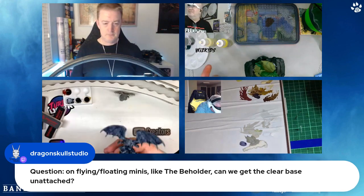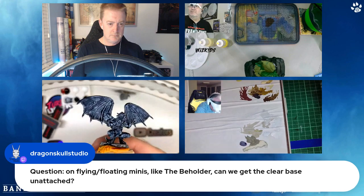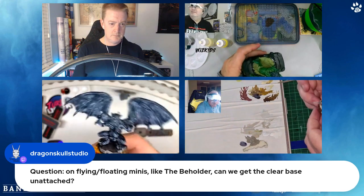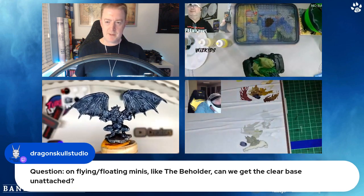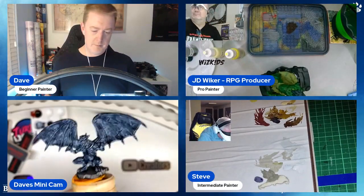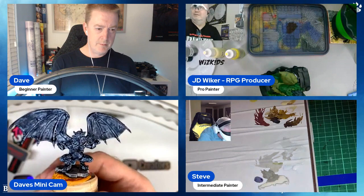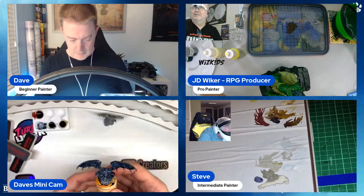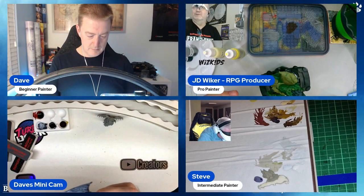Does that answer your question, Dragon Skull? I know it's kind of esoteric stuff I'm getting into here. They say the second. Yes, it's about being attached in the packets themselves. Okay. They are, I won't say they're easy to pull apart, but you can pull them off without breaking the mini, for the most part.